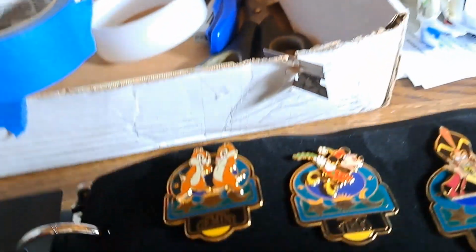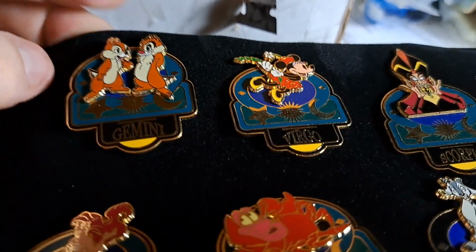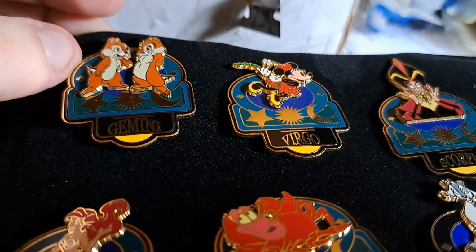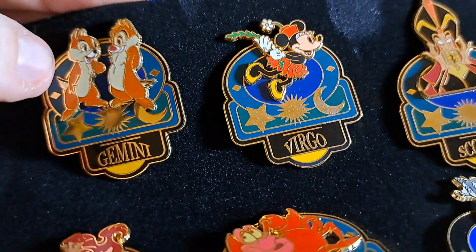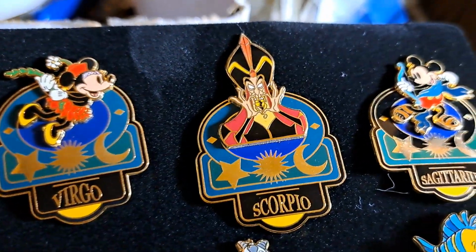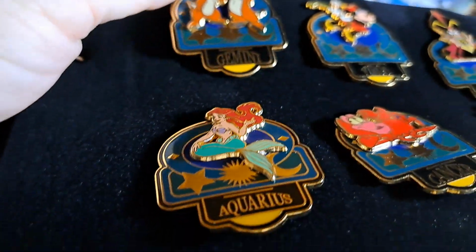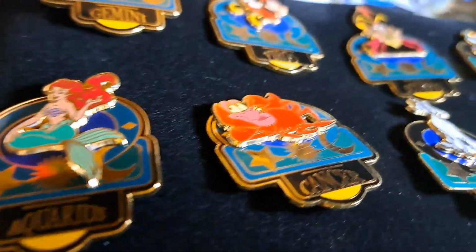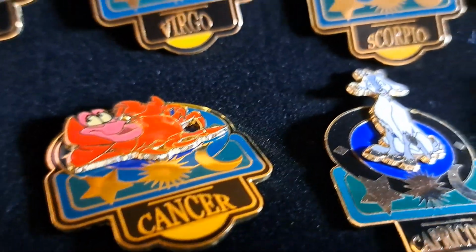And most Disney pins have these little Mickey-shaped backers that they use to secure the pin when you're wearing it. And then there's a series of astrology pins with the signs. You got Gemini, Virgo, Scorpio, Sagittarius. Little Mermaid is an Aquarius, of course. Sebastian is Cancer because he's a crab.